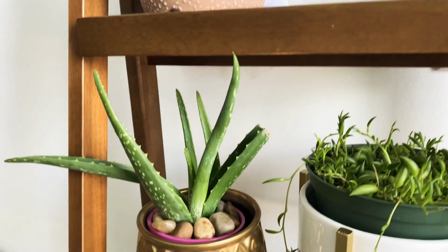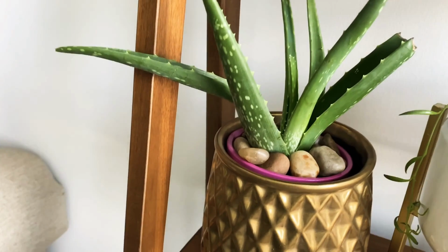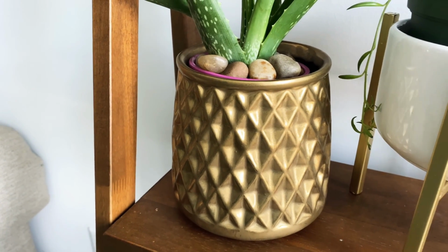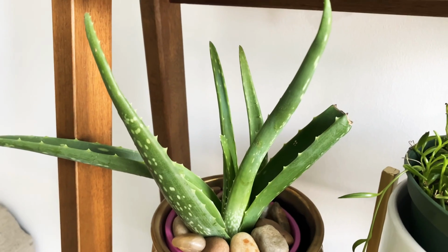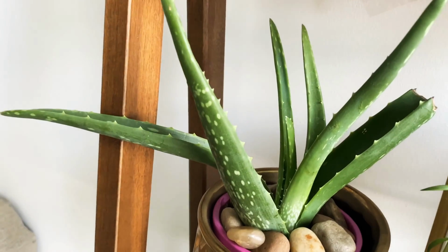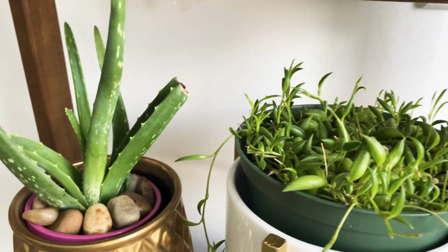On the second shelf here, I have my aloe vera plant and my string of bananas. The aloe vera, it's funny because I have it potted within a pot. The gold pot, which we'll focus on, I did get that from Hobby Lobby. The aloe plant is doing pretty well, I think. I did have to cut off the tip of that branch there, unfortunately, but I think it's doing pretty well. If you can see the little skinny one there in the center, that's the latest one that it's sprouting. And then my string of bananas right next to it.